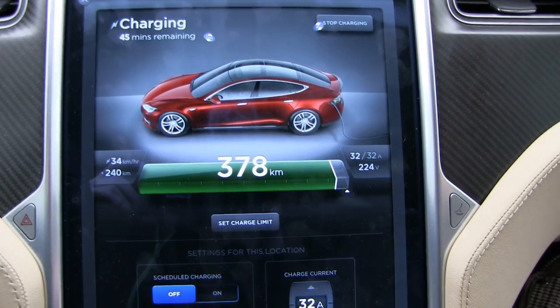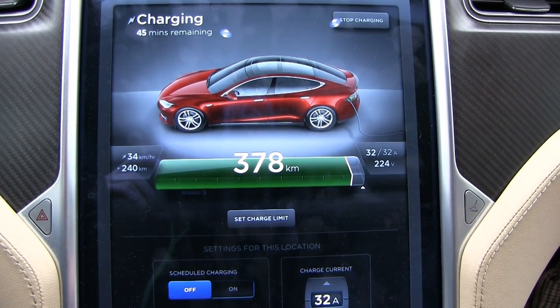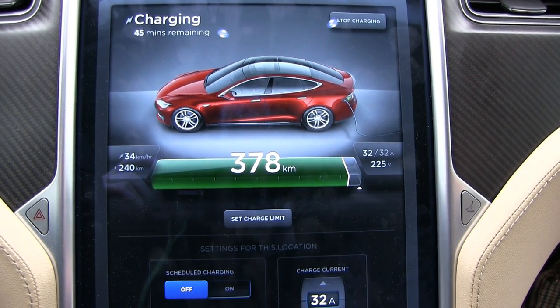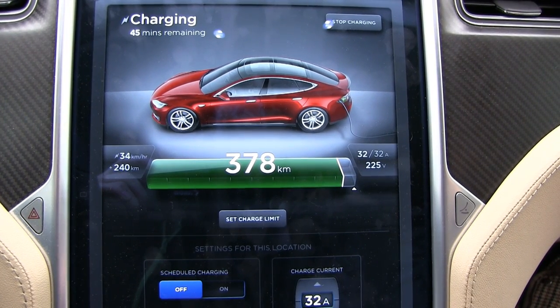So the car has now been charged up to about 378 kilometers. This should be enough to get to Mosjøen. And today we have to go all the way to Bodø, which is over 600 kilometers more.